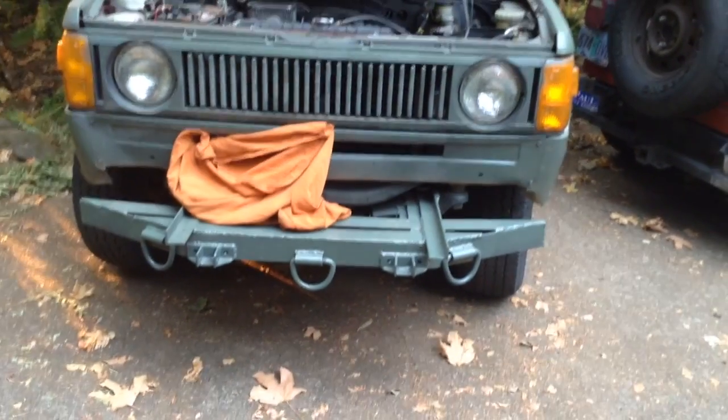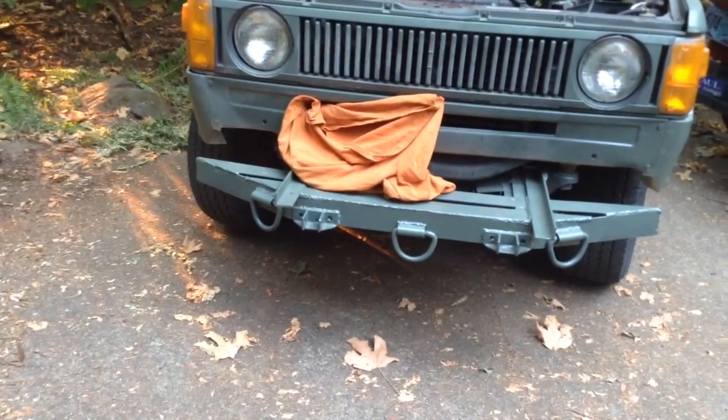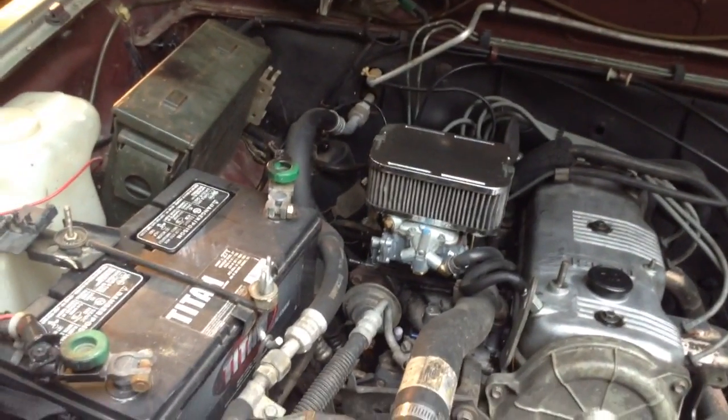Obviously also there's a good pad there to set up for a winch. I'm probably just going to use a Harbor Freight winch, no reason to use a high-end winch. And as part of that, I've already got kind of a larger duty battery in here with battery disconnects, but I'm going to put the plugs in for the winch.